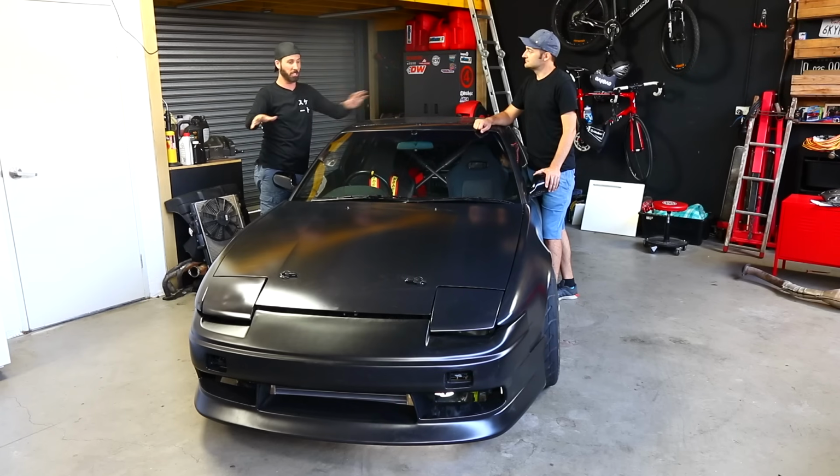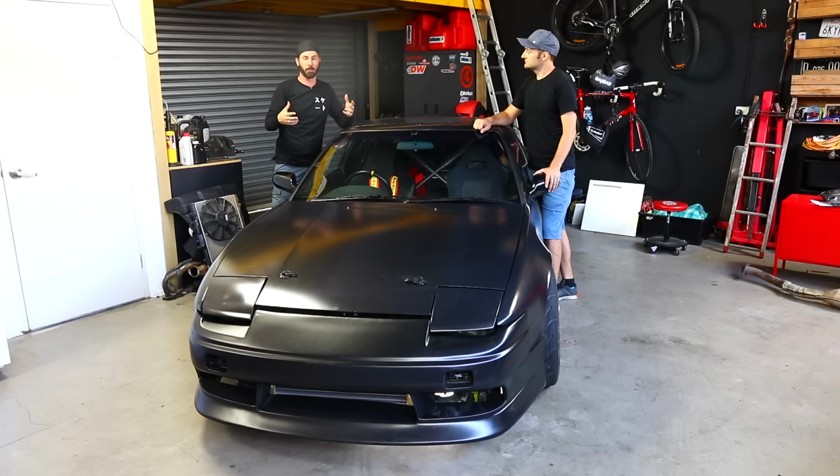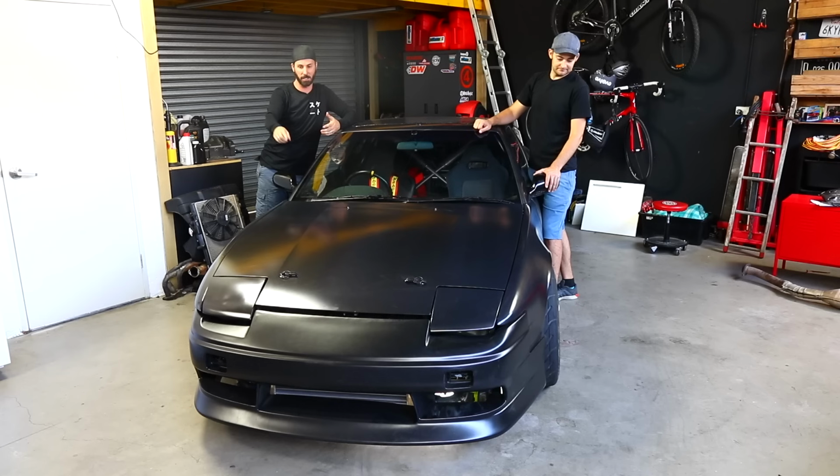There was too much work to do in the front bar and rear bar, so we actually did all new. So this is an Origin body kit that was sorted out for us by Christian at Corporal Industries, and it looks awesome. So we've got new fenders, side skirts, front bar, rear bar.